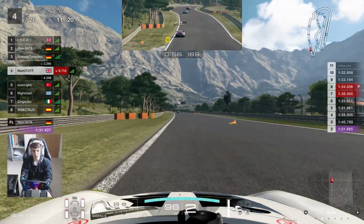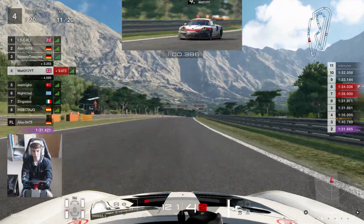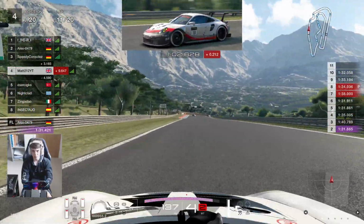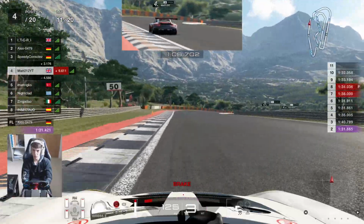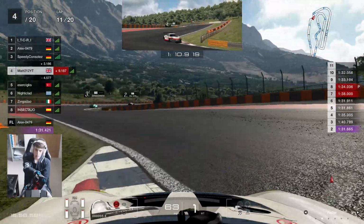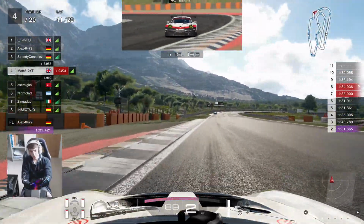That's, I think, where we're making a fair chunk of time though. Pretty consistently taking another couple of tenths out of the leader through there, and in this second half of the lap, this car really does come alive still. I'm trying to lean on the rubber. Oh, nose in, nose in. There we go.